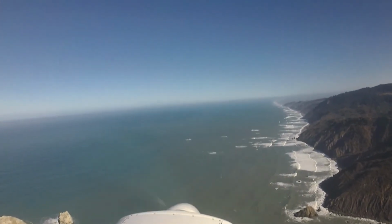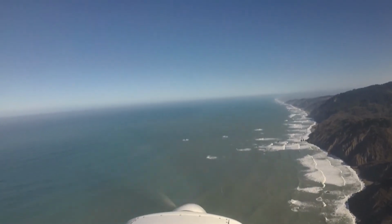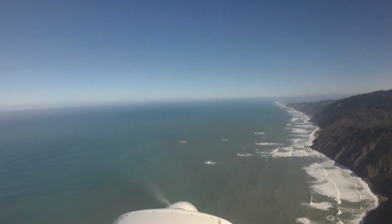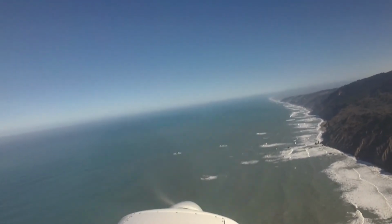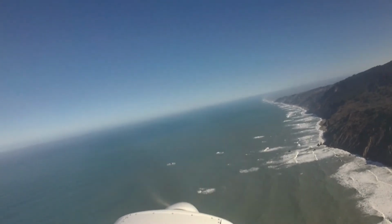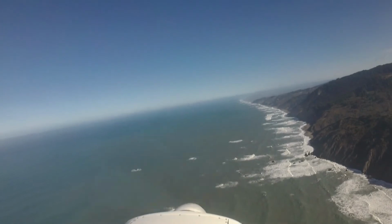If you weren't as low as we were, you could actually get up on the top of the bluff over there if the engine quit, but we're a little low. Back to having some places along the shoreline we can land.